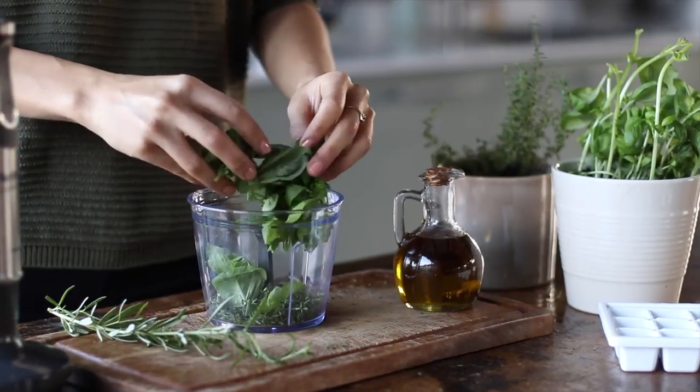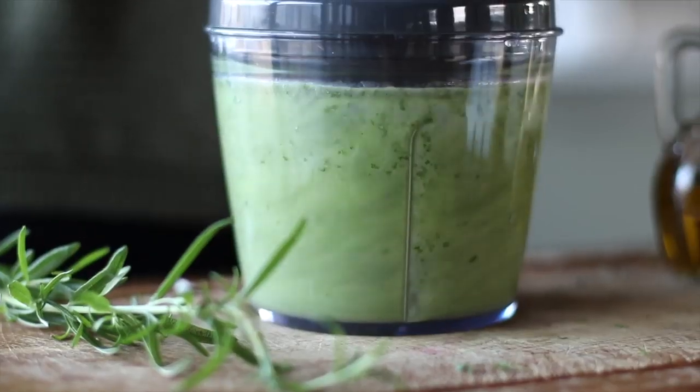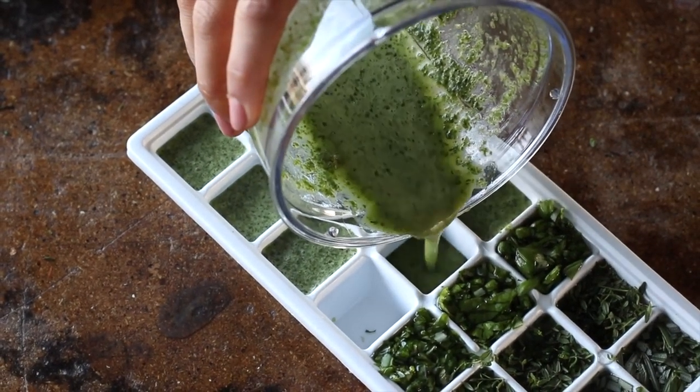Alternatively, you can also add them to a food processor with equal parts oil and water, blend it, and then add that to the ice cube tray. Once it's frozen, I then transfer the cubes into a Tupperware container.